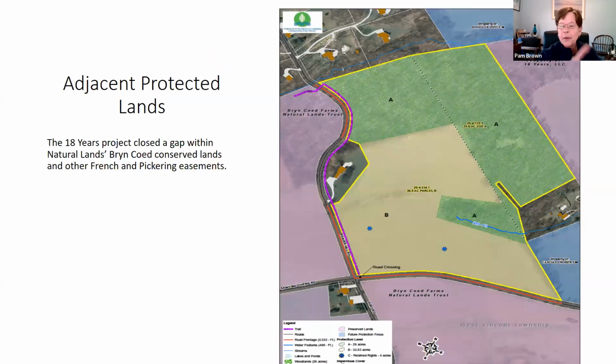This is just to put this property in context. The map in the middle with the 2 asterisks is the 18 years property, and the purple are preserved lands at this time when we did this project. And the purple to the left and below is all Natural Lands Project Bryn Coed Farms. And I have to say, I attribute a lot of the success to 16 and 18 years projects because of the remarkable save that Natural Lands was able to do.